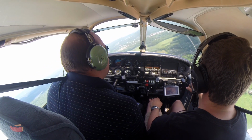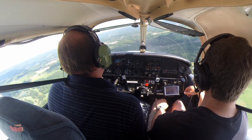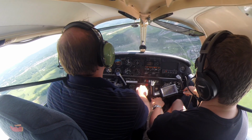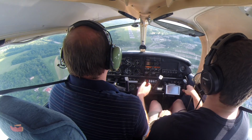Don't let me get low and slow. Oh, high we're definitely, anyway, we're definitely not low. Good, next, last notch of flaps there. And power to idle. So we got 40 degrees of flaps in. And we're holding 70 knots.